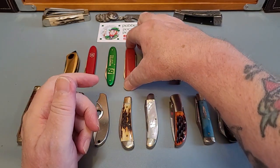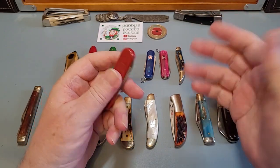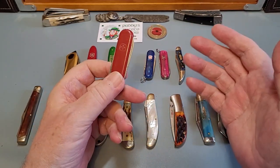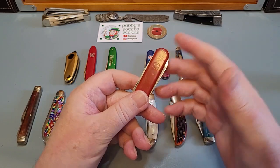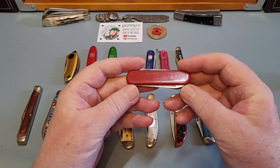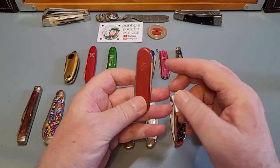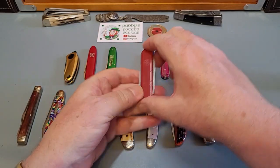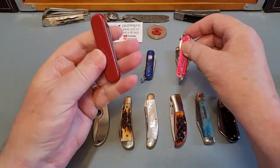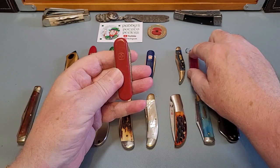The next one's a Wenger, which, for those uninitiated, is another make from Switzerland, started a couple of years after Swiss Army knife, and they made their own brand of the Swiss Army knives. This is a little Wenger. It's bigger than these little classics, obviously. Let me just show you that. It's a little bit bigger. This is more for your front pocket rather than a keychain.